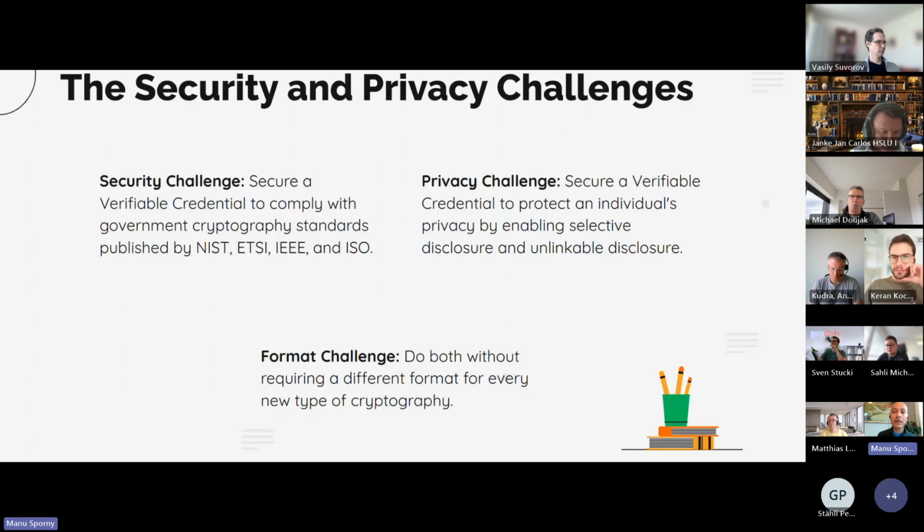And finally, there's newer cryptography like anonymous signatures, BBS, that does unlinkable signatures that are safer from a privacy perspective, but are not recognized by national standards bodies and will probably not be recognized in the next couple of years.